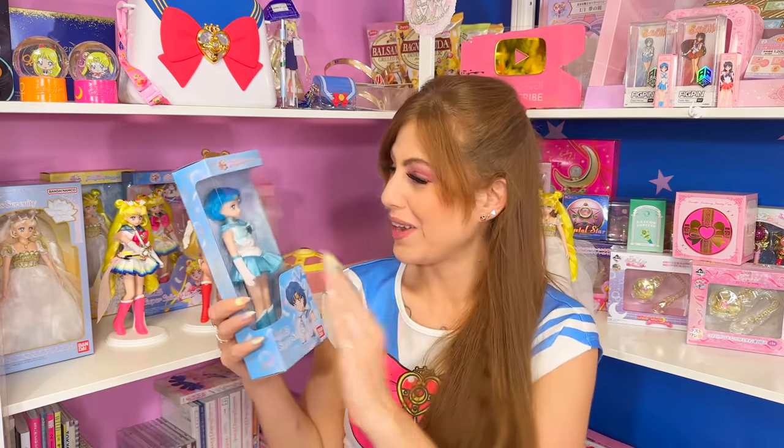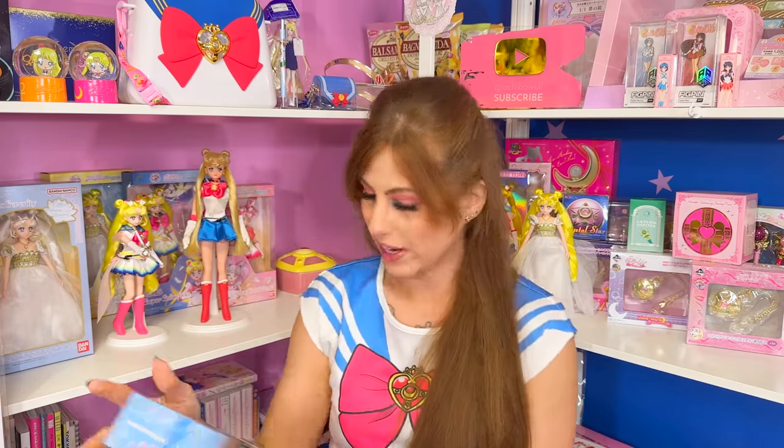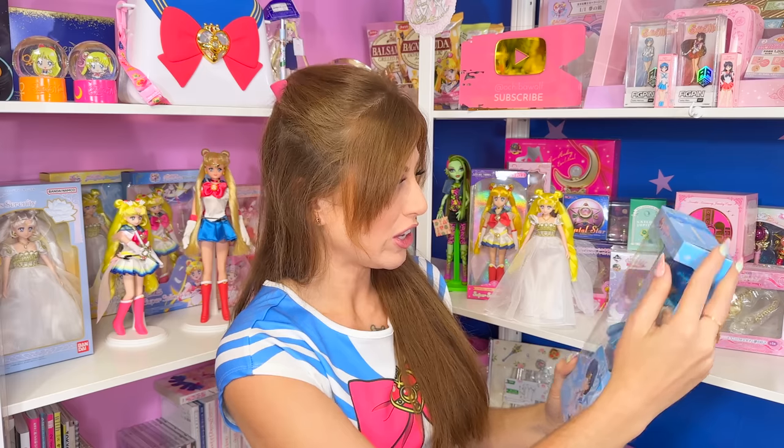I'm just gonna show them one at a time in order as they appear in the show, in the manga. So first ones first, you guys. We have Sailor Mercury. I haven't even looked at her yet, so give me just a moment. Let me soak it in. I have to get the good lighting, you know.